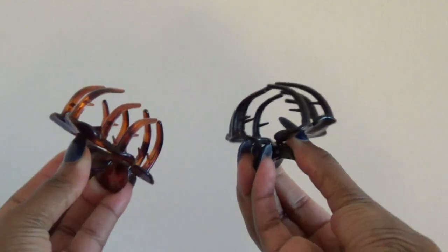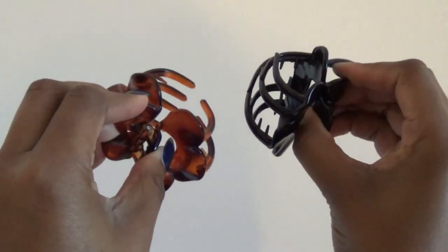Something new that I have picked up are hair clips. And I did have 4, but I recently broke one of them. And I just like to use these to section my hair. And I do like 2 in the front and 2 in the back. And it's really helpful when I need to section my hair to detangle or add product.